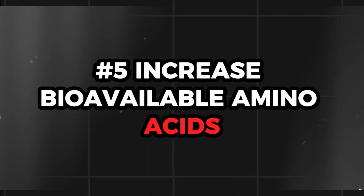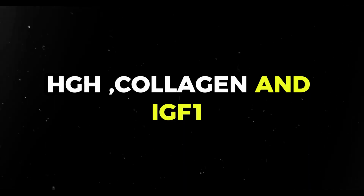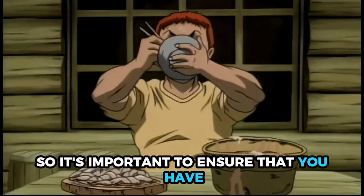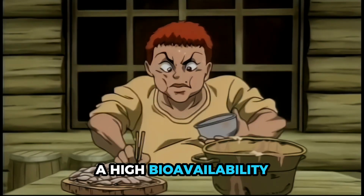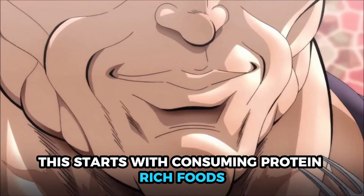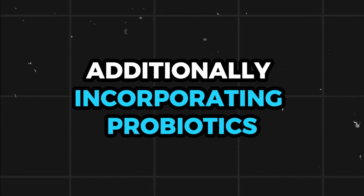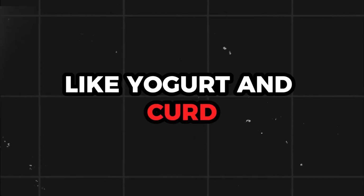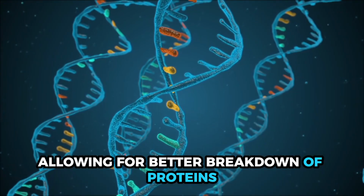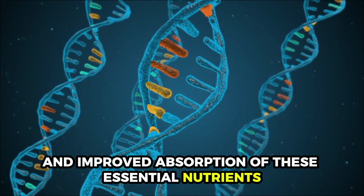Tip number 5. Increase bioavailable amino acids. HGH, collagen and IGF-1 are all built from amino acids, so it's important to ensure that you have a high bioavailability of these raw compounds in your body. This starts with consuming protein-rich foods such as mutton, fish, chicken, and eggs. Additionally, incorporating probiotics like yogurt and curd can help improve your gut health, allowing for better breakdown of proteins into amino acids and improved absorption of these essential nutrients.